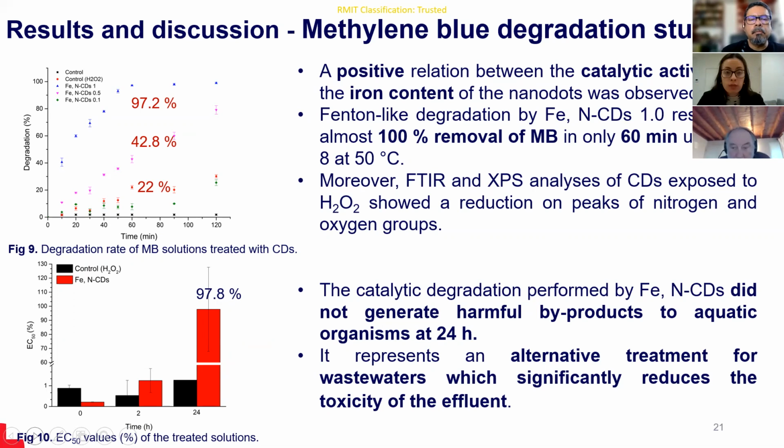And finally, the ecotoxicity results were expressed as EC50. EC50 means a statistical estimate of the concentration of a chemical, of the toxicant, that is necessary to produce an effect in 50% of a population. In this case we used a marine bacterium called Aliivibrio fischeri. These analyses revealed that the catalytic degradation performed by the dots, compared to using only hydrogen peroxide, did not generate harmful byproducts to aquatic organisms at 24 hours, and therefore may represent an alternative treatment for wastewaters that can significantly reduce the toxicity of the effluents.